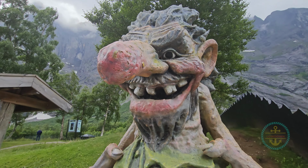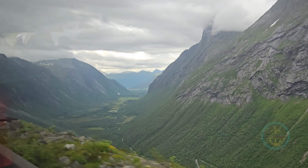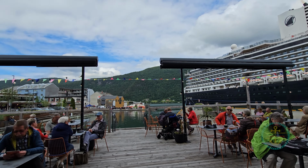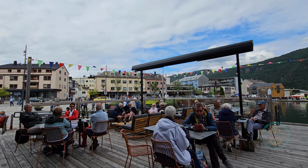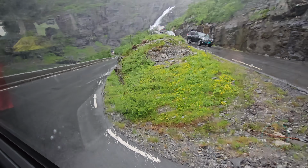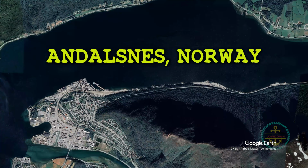Andalsnes, Norway. Think trolls, grand mountains, and serious mountain climbing. On our first cruise here, we scouted the port, the town, and some pretty cool activities, with lots of twists. I'm Troy, and this is the Port Lowdown.